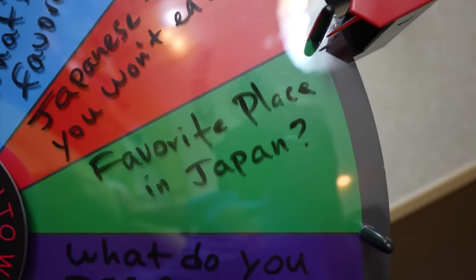Favorite place in Japan? Have we done this one before? No. Okay, go ahead, take a crack at it. You go first. My favorite place in Japan is Okinawa. Why would that be? Because it's nice there. It's similar to Hawaii. Ah, okay, like the island atmosphere, the warmth, the sea.